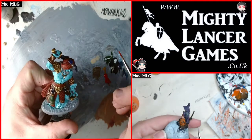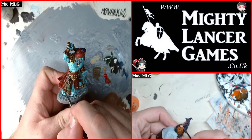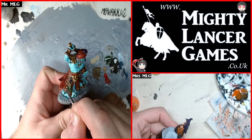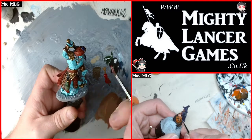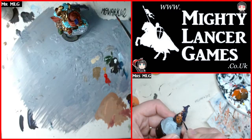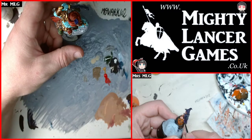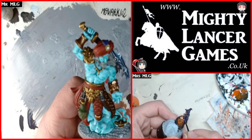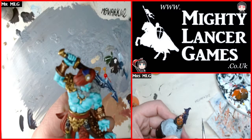I like the Reaper ones. I'm quite happy with my own little thing over here, doing my own little thing. I've only been painting since January, so everything is an experiment anyway. Once I progress, I could experiment with Games Workshop paints in the future. I don't know what to do with his eyes. I'm not quite happy with them. Peacock green is phenomenal.